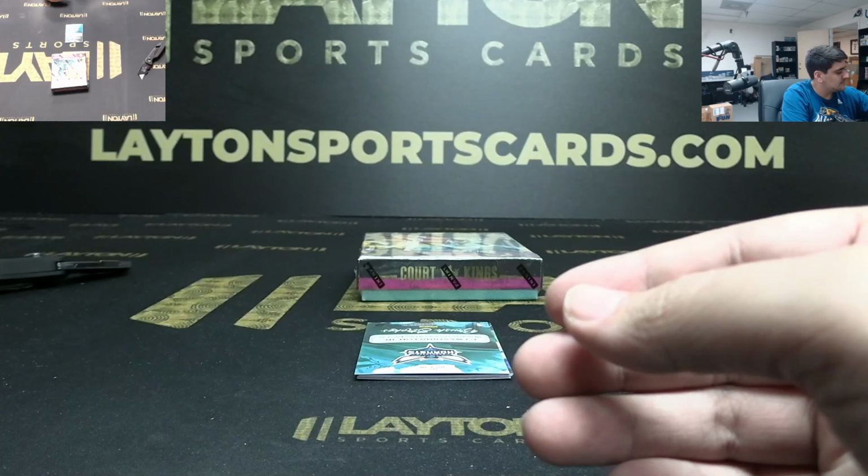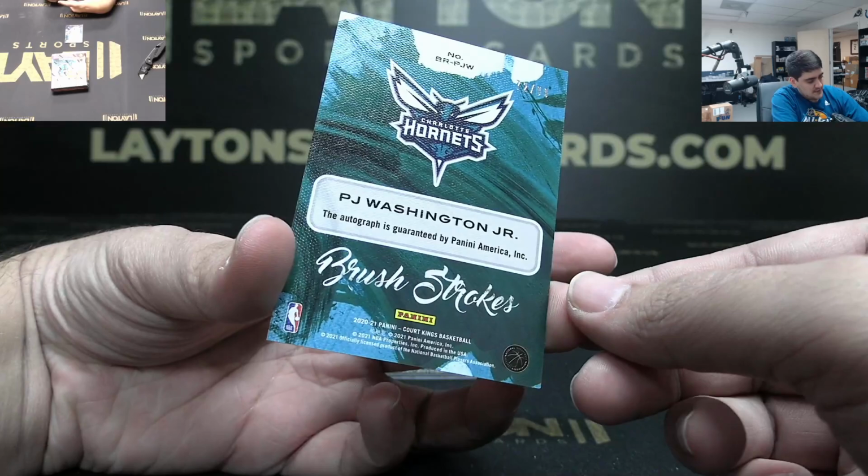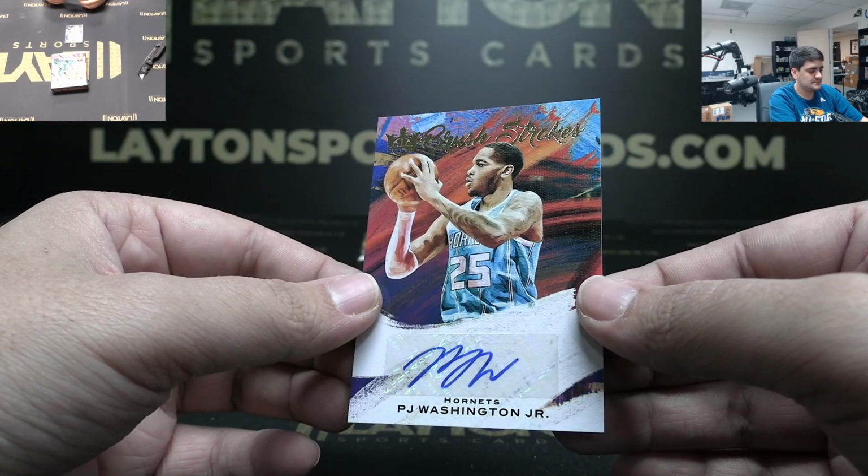Behind that, we got Brush Strokes Auto. Second year auto for PJ Washington Jr. And that's to 99. 72/99 on the PJ. Maybe third year.